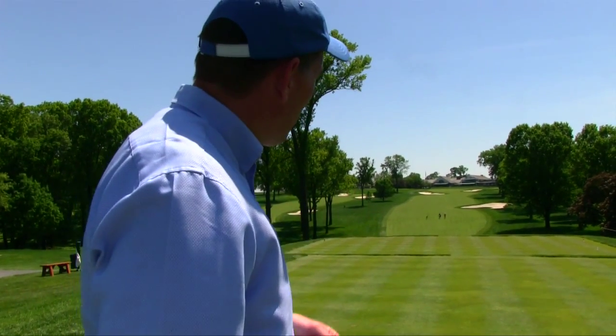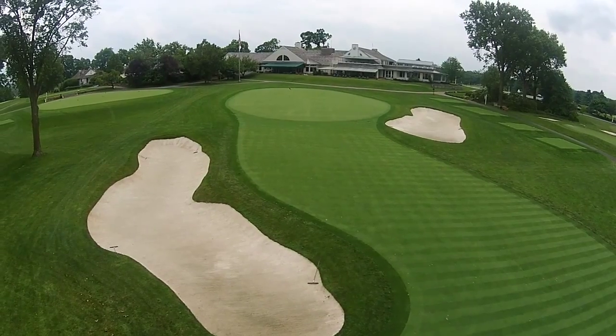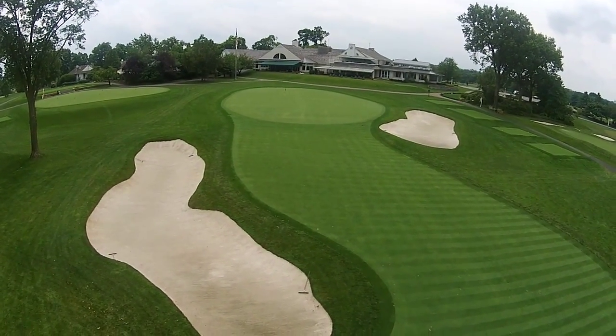The other thing that's really key about this finish is the green itself. A very challenging green, a lot of slope and elevation change from back to front. Someone might feel that they're safely on this green, but if they're above the flag or even left of that flag, that's still going to be a very challenging putt to convert here on the 18th hole.